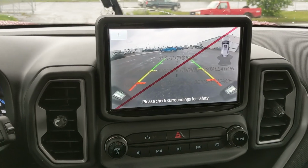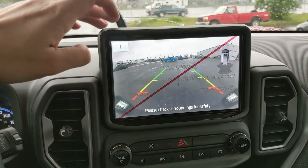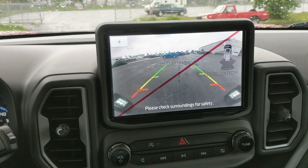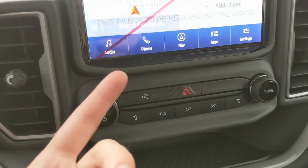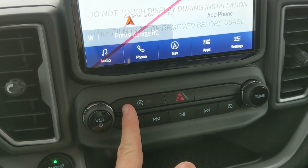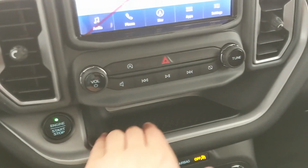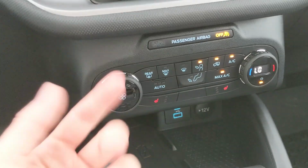But then shifting into reverse, you do also have a backup camera with reverse sensors, so you're going to be able to see where you're going and hopefully avoid hitting anything, with dynamic hitch view, so you can have an easier time hooking up a small trailer or something of the sort. Moving down from that, you have your auto start stop shut off, your hazards, and your media controls, obviously. Little cubby here for your device or something, and then your climate controls with heated front seats so you can stay cozy in the colder months.